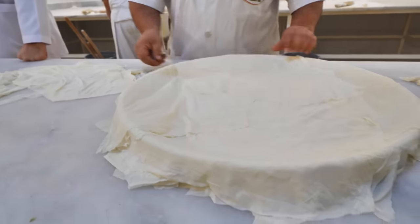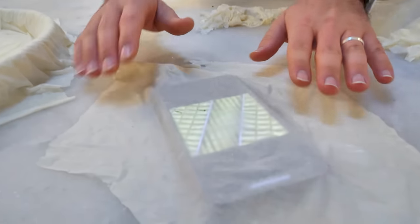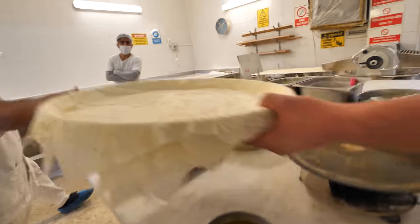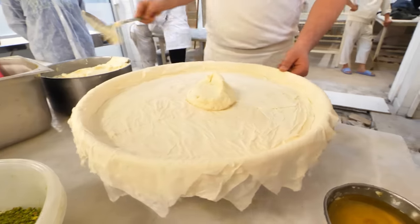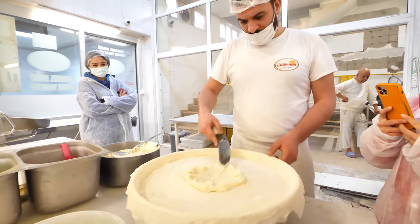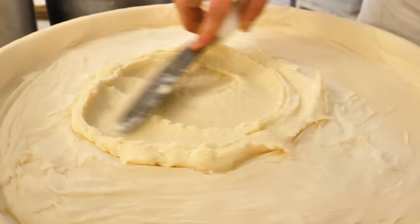Amazing process of making this baklava. Look how thin it is. You can see directly through it. Oh, on the scale. Here we go. Wow. Kaimak. Oh, and a little butter. Ghee, a little butter. Amazing. Spread to the whole tray. All perfectly equal.